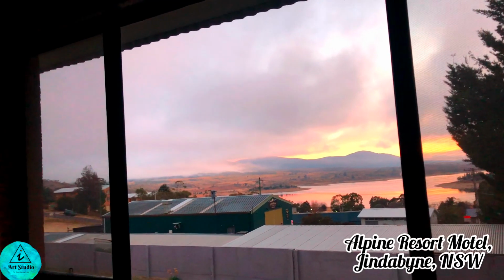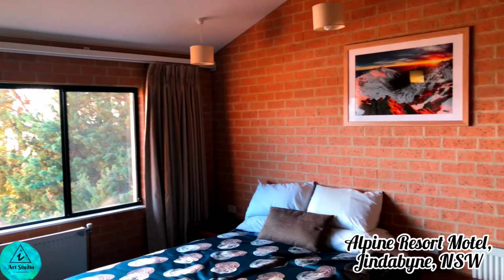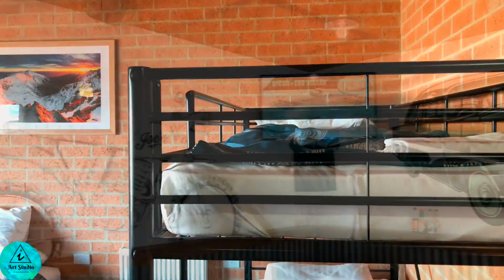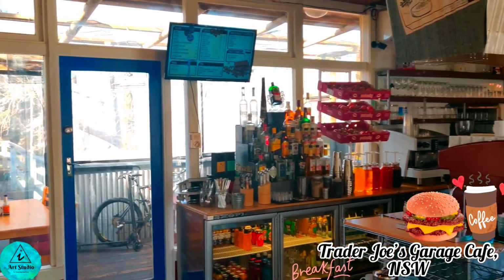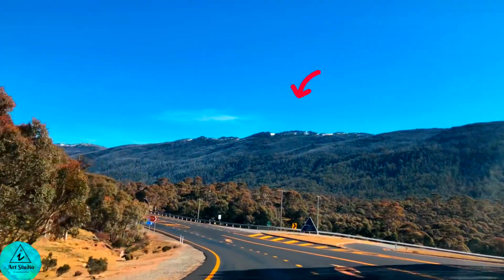How cool it is to watch the sun slowly rising by your bedside. This is an amazing stay at Lake Jindabyne. The day started with a nice burger and coffee, and we started to drive towards the snowy mountains.